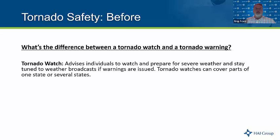A tornado watch advises individuals to watch and prepare for severe weather and stay tuned to weather broadcasts if they're issued. Tornado watches can cover parts of one state or even a geographic area of several states. So basically, when you have a watch, it shows that the conditions are right for a tornado. That's the one thing that we always hear on the news here. A watch means that everything is setting up so that a tornado could be possible. So that's a tornado watch.